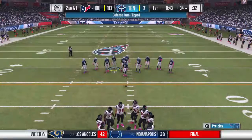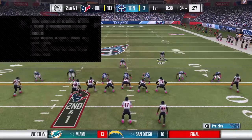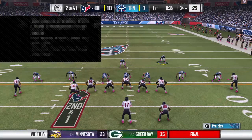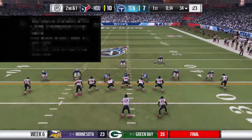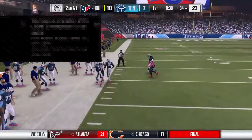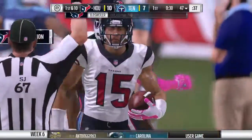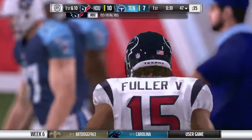And after the play on the ground, that brings up second down here. Here we go now. 3-19. Out of the gun, it's Osweiler. He's got Fuller. And he'll be out of bounds up past the 45. That one goes for 13 yards, and it moves the sticks.